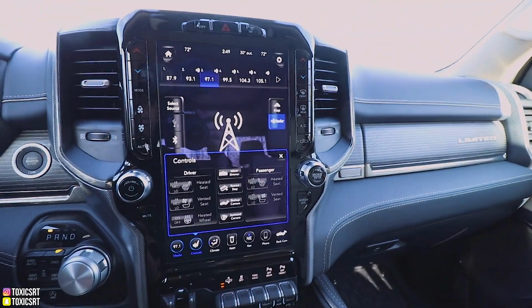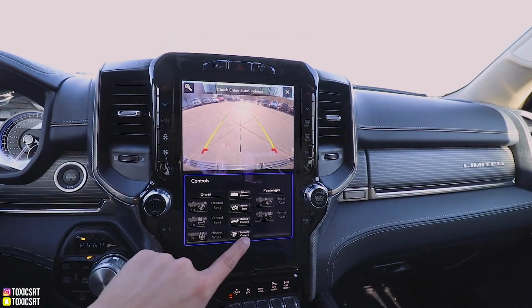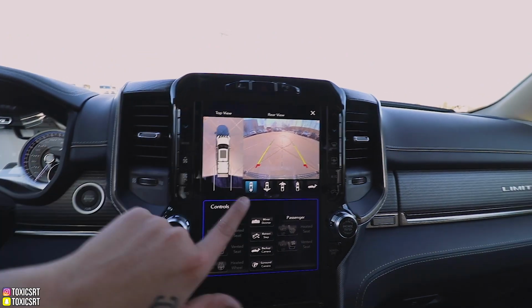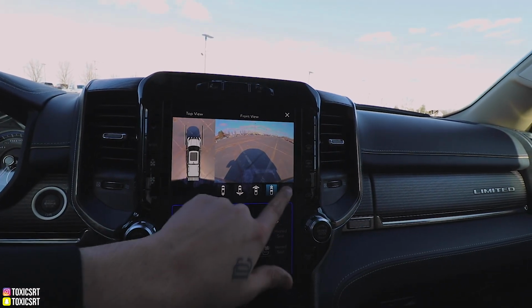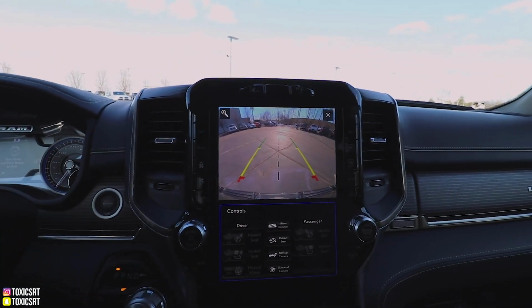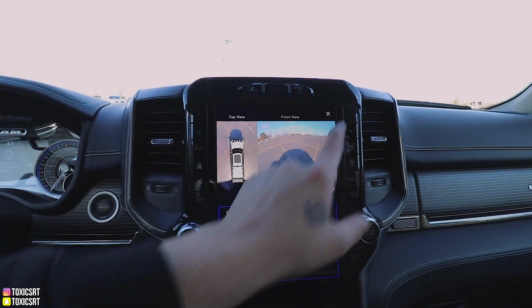You got your backup cameras. Look at all the different backup cameras you have. Actually, where are they? Oh, that's not the right option right here. Bam. The surrounding cameras gives you all the backup cameras. So you have the top view. You have, this is the rear, a different rear view. You have the front, and then you have the little tailgate camera. You can zoom in. This line is for your tow hook. Let's see what else we got here.